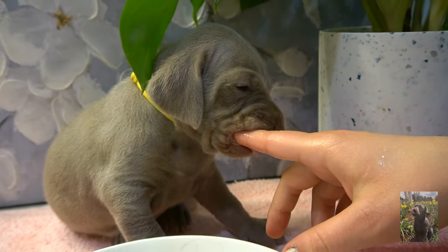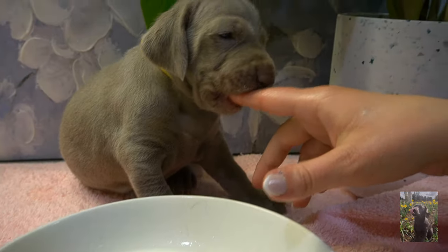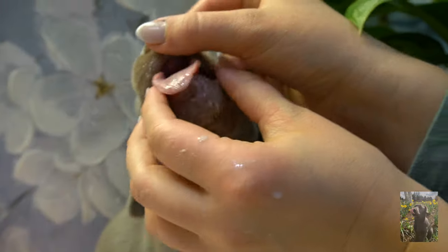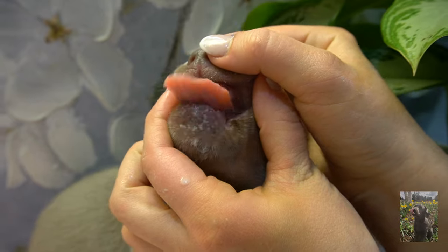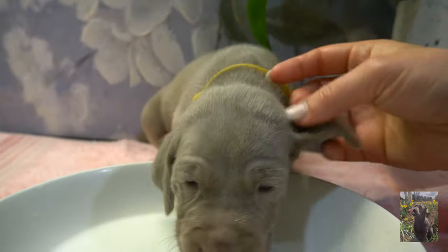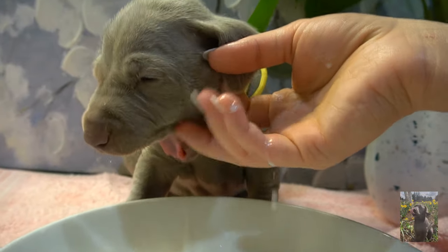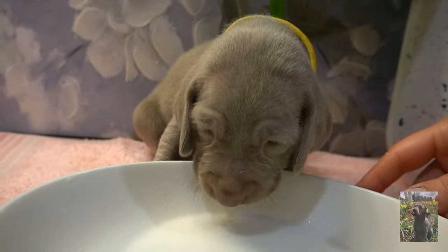Maybe next time these puppies would be more interested in milk than my fingers, so we shall see. But let me quickly show their teeth before we go. Look at those chompers! Look at those chompers! Oi! They do more yawning than they do playing.